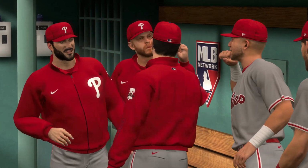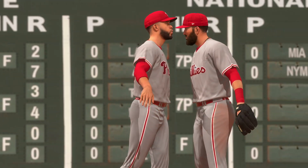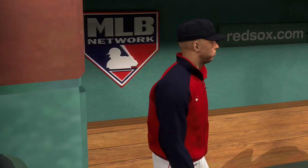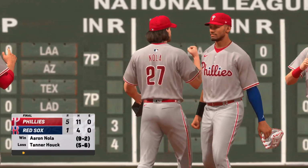Sometimes it takes just getting away from home. Players can sort of come together, connect a little bit more than they do when they're at home with their families, and that can breed success on the field, as we saw in this game today. Excellent win by this team. 5-1 is how it ends.